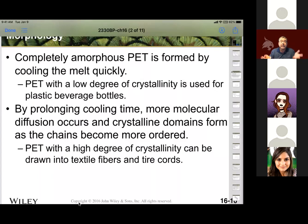However, if you take that and cool it down really slowly, or pull it as you're cooling it, that allows those dipole-dipole interactions along the polymer chain. As you get more of those dipole-dipole interactions, it gets stronger and more and more crystalline. And those tend to be opaque white fibers.